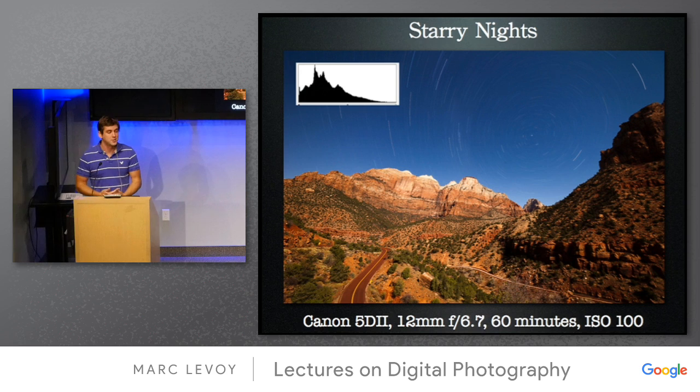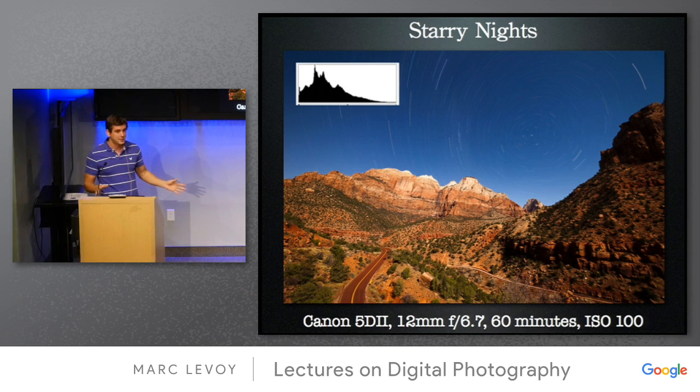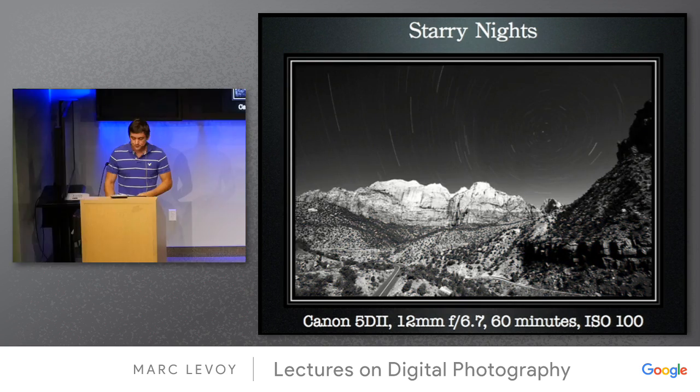The best way to do it is to take 50 dark frames sometime, you can just leave your camera somewhere, and then average them all together. That's your master dark frame, which you can then subtract from your long exposure images. The point is, most of the time you don't even need to worry about it anymore because the sensors are so good that it's not that big of an issue.